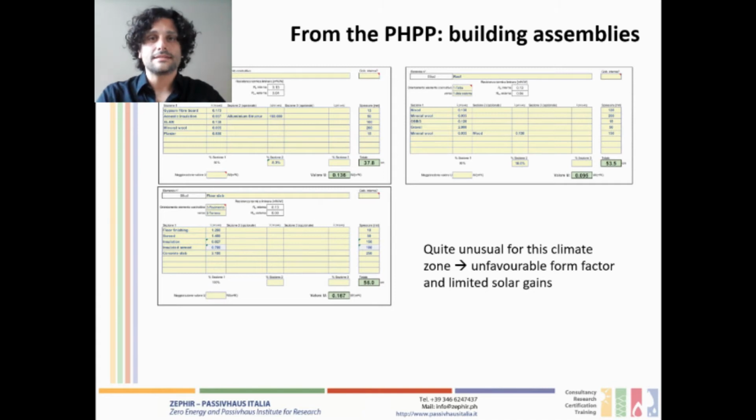As far as the building assemblies are concerned, we can see that the U values are quite low and unusual for this warm temperate climate, but the extra costs needed to install a thicker thermal insulation paid completely back, somehow compensating the missing solar gains. The load-bearing structure is cross-laminated timber, CLT, and the wide use of airtight membranes was made in order to achieve very low values of n50, touching even 0.22.